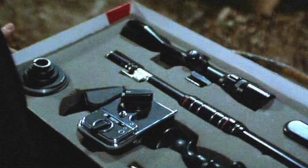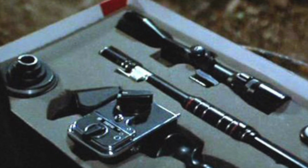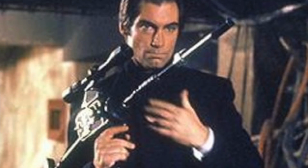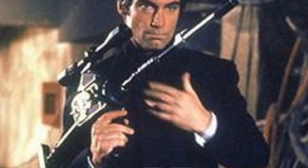Number 5, the signature camera gun. In Licensed to Kill, a camera transforms into a long-distance sniper rifle that has a pre-programmed scanner in the handle that can only be used by one user. It allowed James Bond to maneuver throughout with a sniper rifle, simply carrying a camera around.